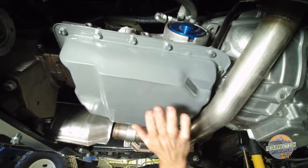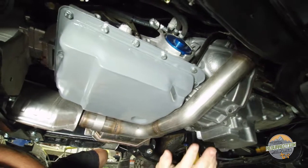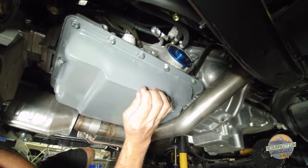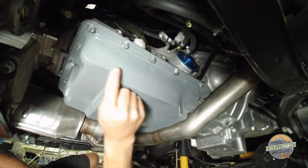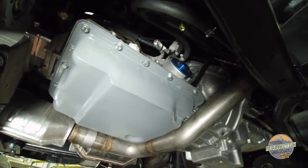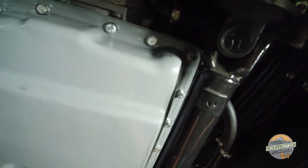This transmission pan has been modified. We do it on all of the 5.3 Vortec 4L60E swaps and also 4L80 swaps, the same modification. The edge of this pan has been cut off just about a half an inch right here at the bottom, and a new piece of metal has been welded in and ground, because right here would have been hit by the drive shaft upon suspension compression. So now that we have the modification done and we have the small drive shaft kit, we're going to get a really nice fit with the front drive shaft.